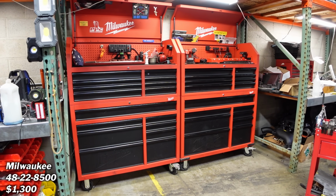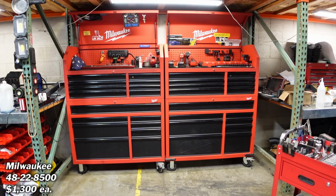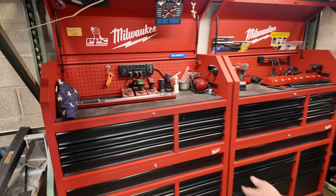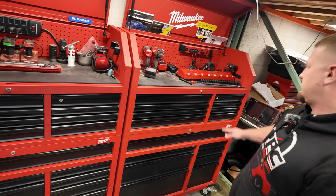How long have you had these? This one and the smaller one about 5-6 years, and the other one a couple years. I kind of grew out of the two and then ended up needing another one and found a deal. So, might as well. What do you keep up top here? Looks like mostly batteries and stuff? Yeah, just all my charging stuff and all the random stuff I don't have room for.